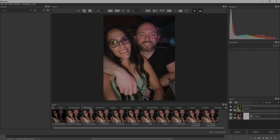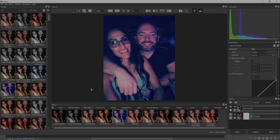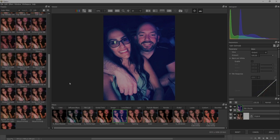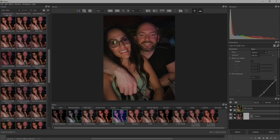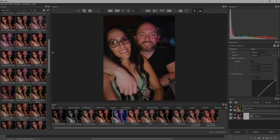What I like to use in it is I like to go to Film Lab and Film Stocks, and then I choose color films. Now, in here, they emulate all kinds of different color films. One I like to use right off the hop is the Agfa Precise 100. And look at this. It's amazing, before, after. The colors are so rich and it makes it more portrait-like. We can go down. Another one I like to use is the Kodachrome 25. Again, the colors and everything are just amazing, and it throws a little bit of light on there. I just love it. And you have so many options of what you can do here.